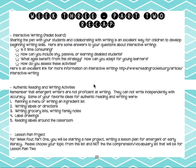But true assessment would probably not follow most of your interactive writing activities, because again, it's the strategy you're using to model for them and have them participate with you, and you would have to be real specific if you wanted to match an objective with taking those anecdotal notes or observations from that.